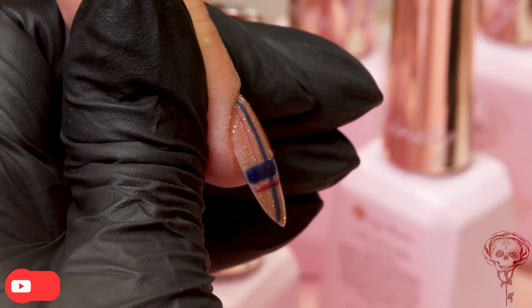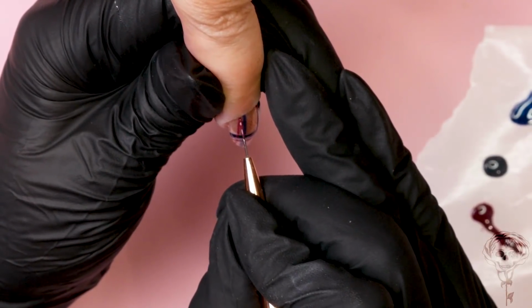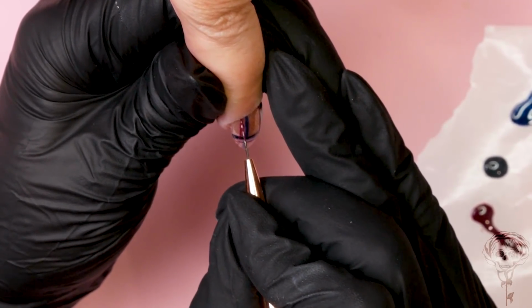I wonder if by accident we do somebody's actual tartan. You know, like somebody's family's tartan. Yeah. Can they sue us for that? I don't know if it's copyrighted.